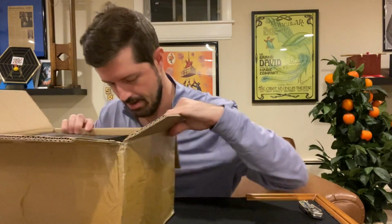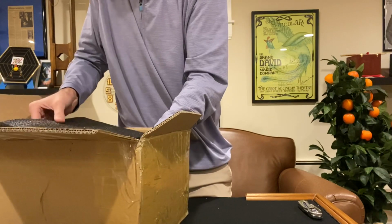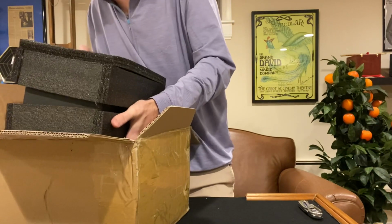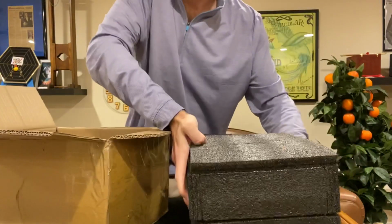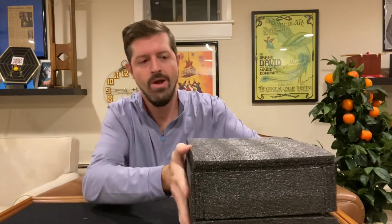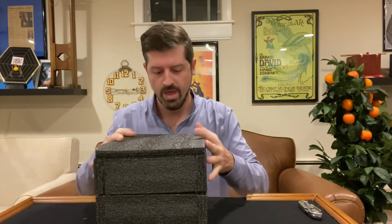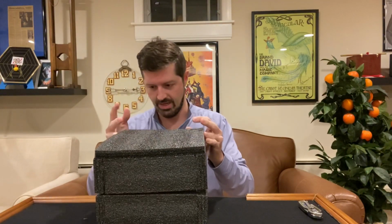Here we go. I'm going to stand up. Oh yeah, a lot of this is packaging foam. All right, let's remove that. We'll put that down here now. All right, so this is not a wooden box. This is packaging foam encapsulating the box, is what it looks like to me.